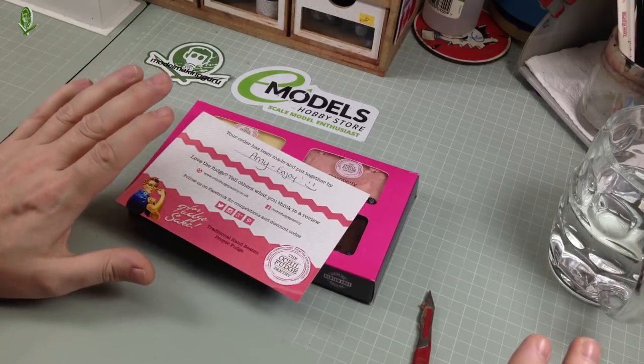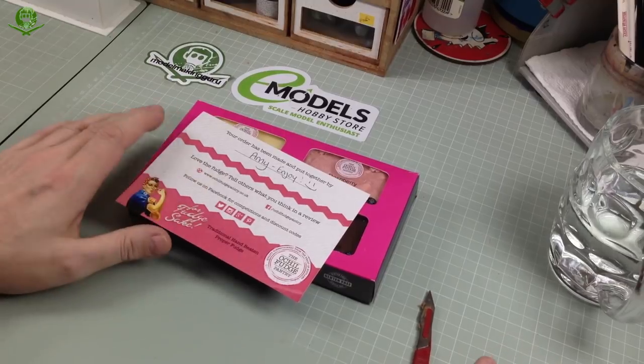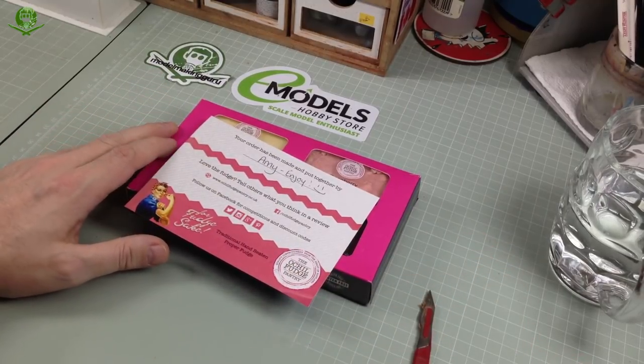I'm going to be putting up another video tomorrow, a little weathering guide video for the Torox. I've just about finished the Torox now, so the last little bit of weathering I've done is a little tutorial, so that's going to go up in the next day or so. That'll be on Patreon for a week and then released to everybody else.